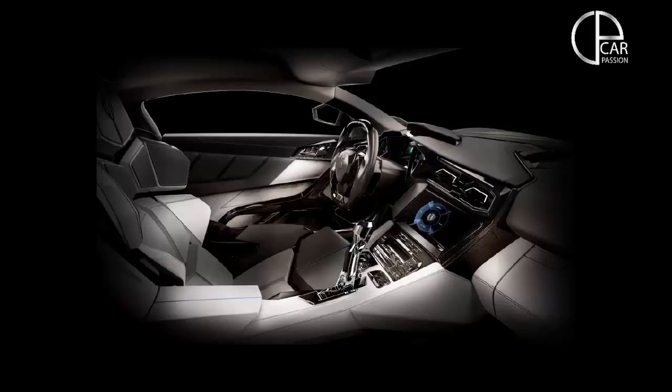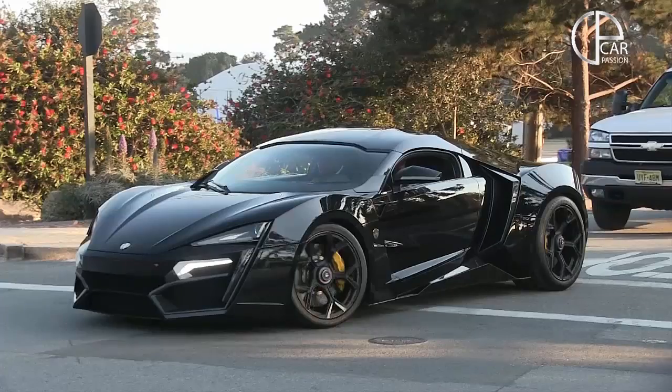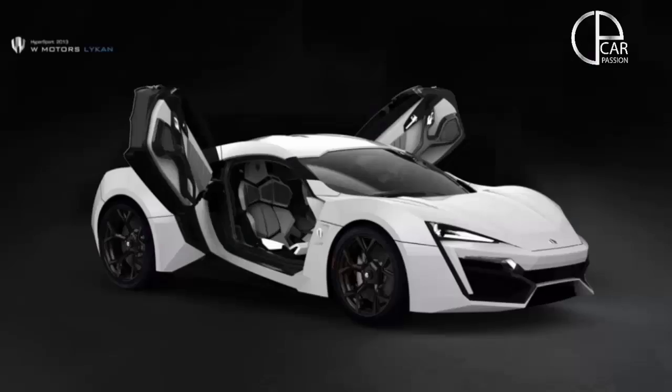BMW i8. This futuristic-looking bad boy has already been in production for a year now. The BMW i8 was first introduced to the world as a concept car in 2012, followed by full-scale production 2 years later. This plug-in hybrid has an impressive range of nearly 400 miles and under ideal conditions has a top speed of 159 miles per hour. Perhaps what is most enticing about the i8 is the fact that it is slightly more affordable than you would assume, costing just over $130,000 brand new.